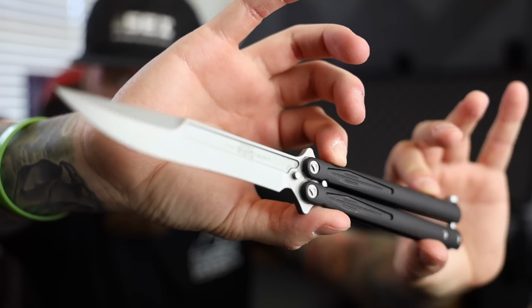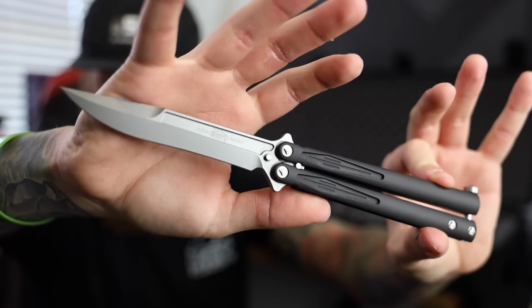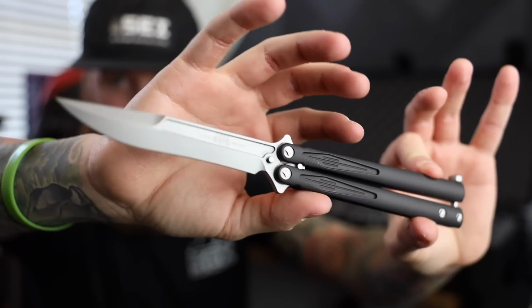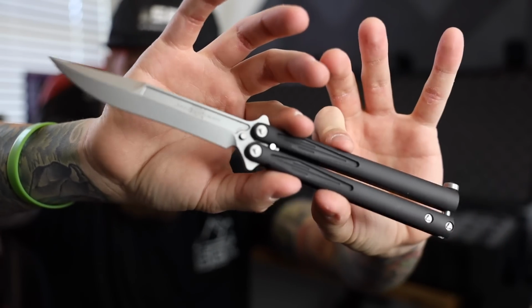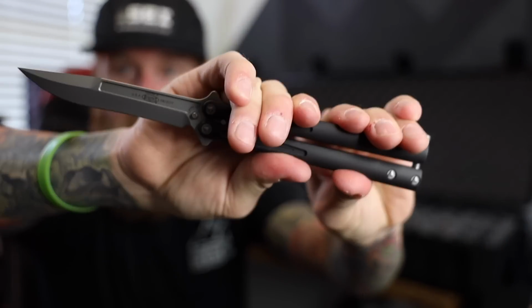And when you open this up, you can take a look at the M390 blade on there. They are offered in a bunch of different handle variations, colors, different blades, blade materials, but this one is pretty standard and I dig it a lot.